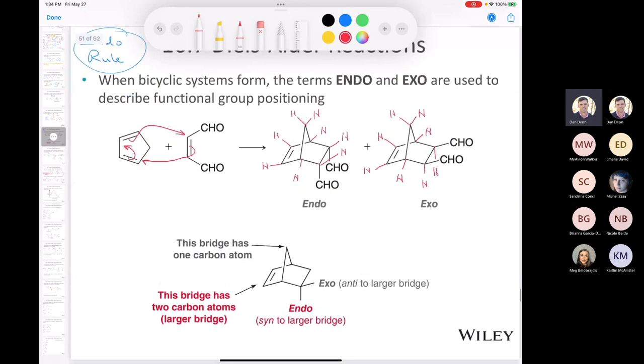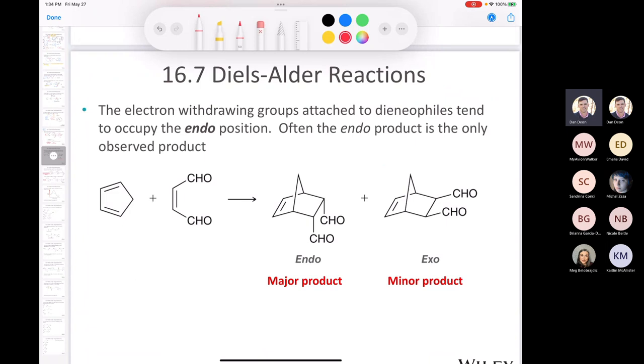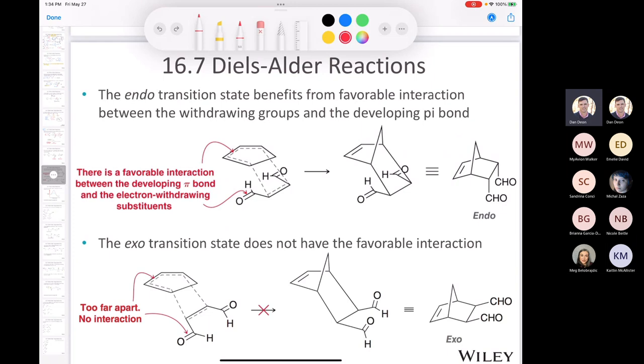It says the electron withdrawing groups attached to dienophiles tend to occupy the endo position. Often the endo product is the only product formed. So we end up with our major product being the endo product. Well, why is that? The answer is shown here. Now, the answer is pretty complex, but this is the answer that they give us in our textbook, and this will suffice for us in this class. Obviously, it goes into MO theory, but again, all you need to know is what's covered on this slide here. So check it out.